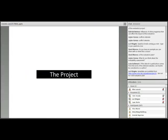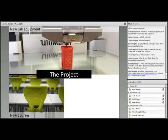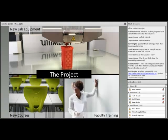We have an imaginary project. In this case, it's an ATE project. It's developing a new program to train technicians in 3D printing technologies. Implementing the program, there are three major components. They're purchasing and updating new equipment in additive manufacturing labs. They're developing new coursework, and they're supporting the implementation of that coursework with some training for faculty.